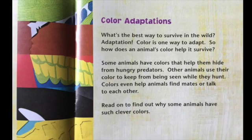Other animals use their color to keep from being seen while they hunt. Colors even help animals find mates or talk to each other. Read on to find out why some animals have such clever colors.